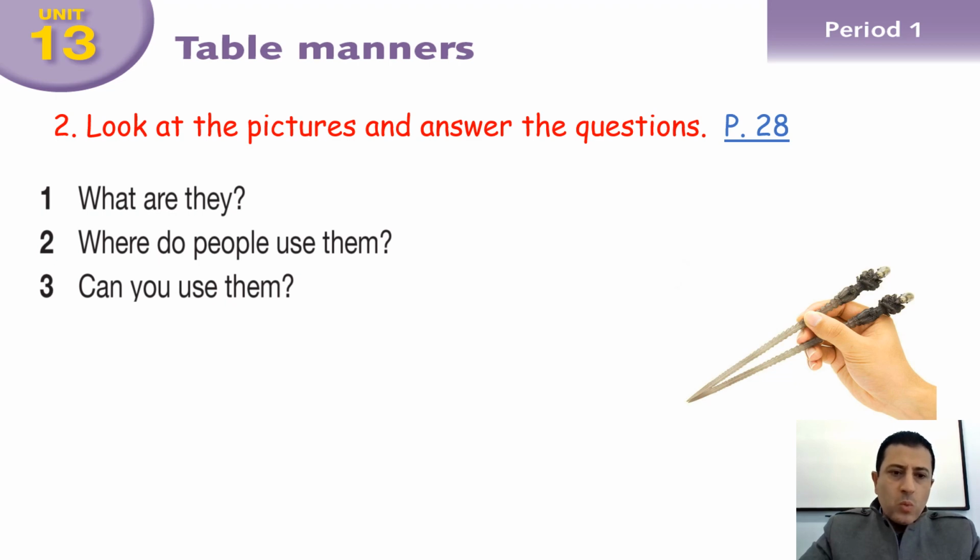Read the questions one by one. Write the answers on a piece of paper, then we will check them together. Question number 1. What are they? What are these tools? Question number 2. Where do people use them? Where do people use these tools?